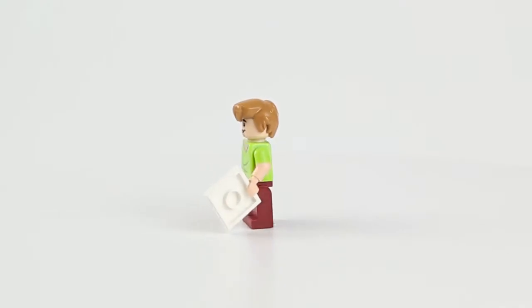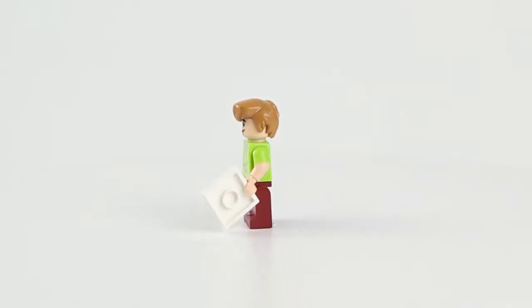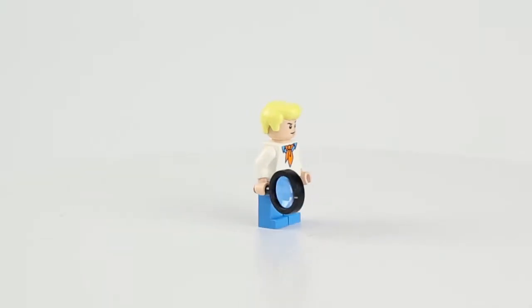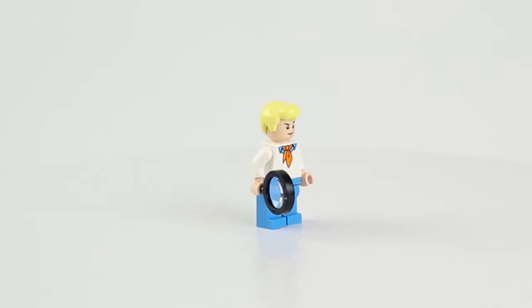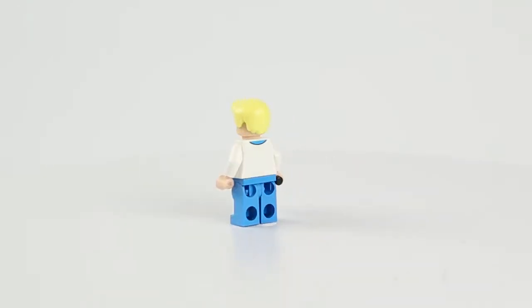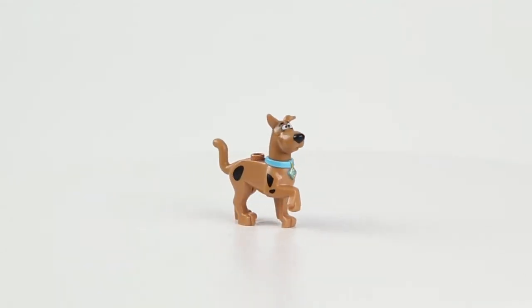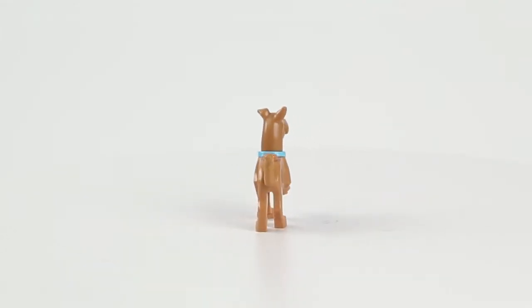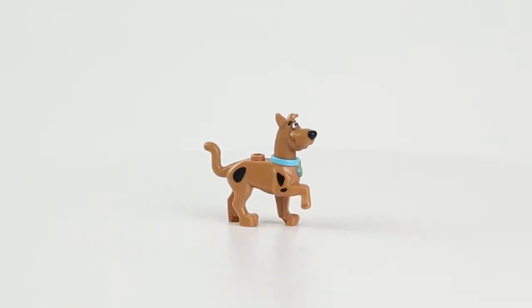First figure, Shaggy. Really nice figure. I like this a lot. I love the sculpt of the hair for both Shaggy and for Fred. This set is the only set that you're going to get the Fred figure, and I like Fred a lot, from his little ascot to his cool blonde hair. Very nice piece. Scooby, in a standing position here, works very nicely. And we're going to see Shaggy and Scooby throughout these sets because those are the main 2 components.